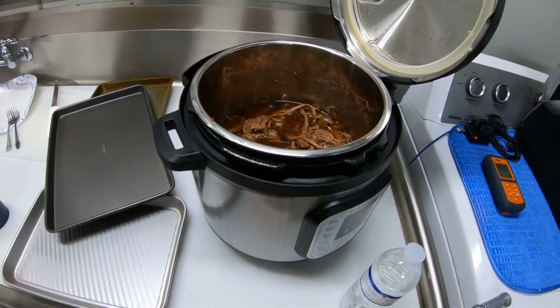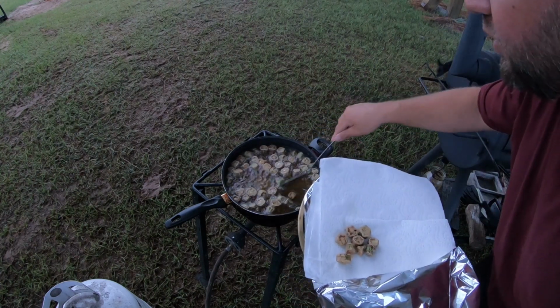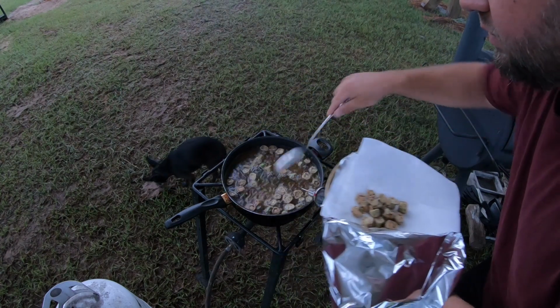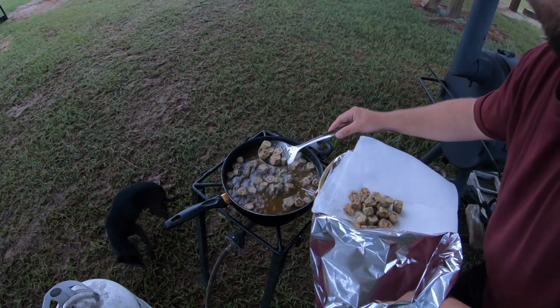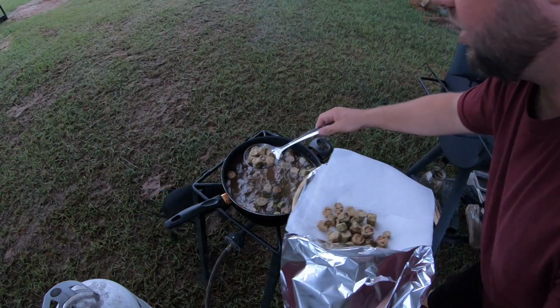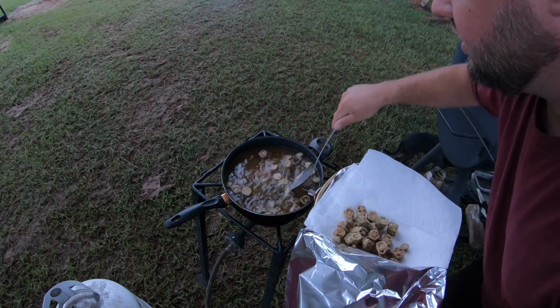So in case y'all are wondering, don't worry about us. We eat pretty good. Woo, we losing light fast. Fresh fried okra. We haven't had this since, heck, I can't remember when. We bought okra out of the grocery store, but I haven't had okra in the garden in what? It's been a few years now that I think about it. With all the moving and living back and forth between two properties, I haven't been able to grow a garden in the last few years, so this is a treat.